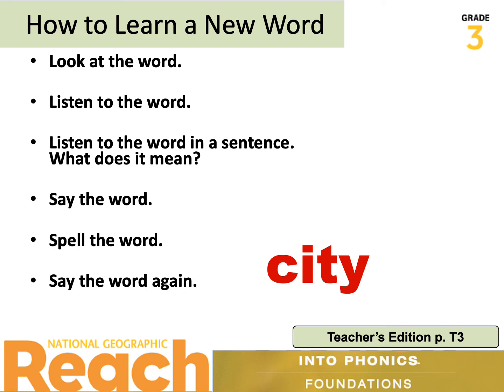Please note that you will now have an opportunity to choose a high-frequency word and work with a partner. Practice teaching the high-frequency word routine to your partner. This is found in your Teacher's Edition on page T3.